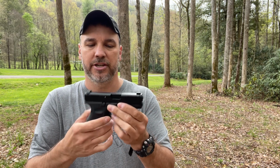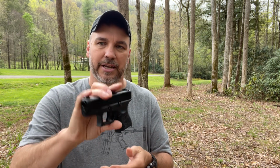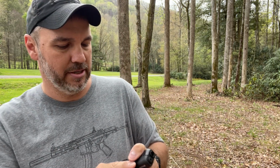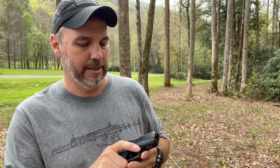I do prefer the Gen 5 though, in my opinion. It just does feel a little bit better in the hand than other generations. But there again, this gun, in my opinion, just doesn't really have a place in the gun market today.